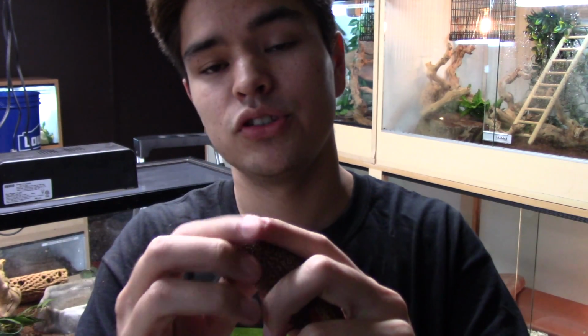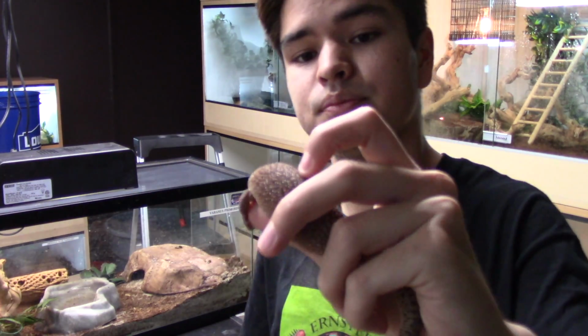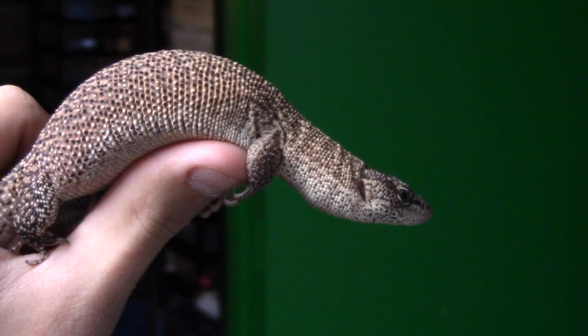But yeah, this is the dwarf monitor species. The brevicauda is the smallest monitor species in the world. Also, Pilbara rock monitors are in that group. Kimberley rock monitors are in that group of the dwarf monitors. So yeah, this is the last group. These guys are from Australia. And yeah, just look at that guy. He's got awesome pattern on him.